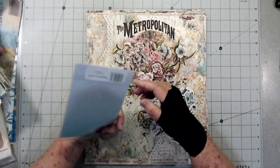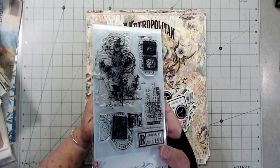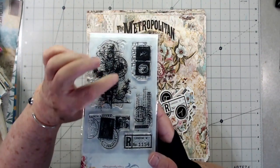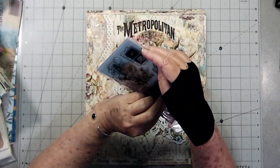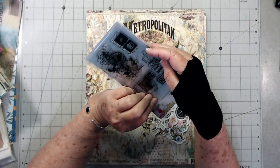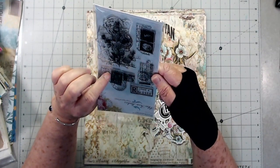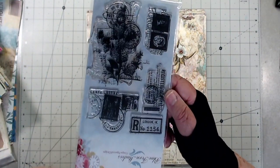But this is the stamp set, and it is called Registered Letter. It has some gorgeous stamps in there. You can see it all looks like the old letters and stamps, and this one looks like it's been stamped lots of times. Then it's got this one that says Europe. This says Registered Letter, and then it's got a lot of other writing under there. This one says London, and this one says Carte Lettre, I guess. I can't pronounce any of that, but there you go.